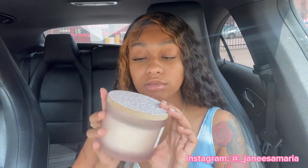This was only $5.99. Okay, these prices were good, babe. Like, these prices were really good. Even for this candle, if I was to go to Target or anywhere else to get a candle, honestly, I feel like this would have been like $15. But instead, it was only $7.99. So that was a good deal for me.